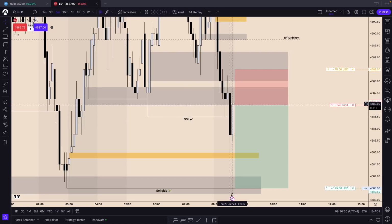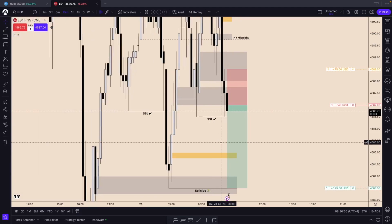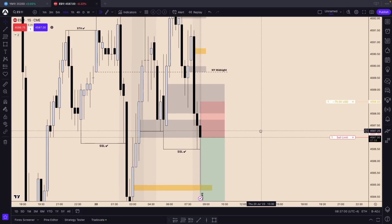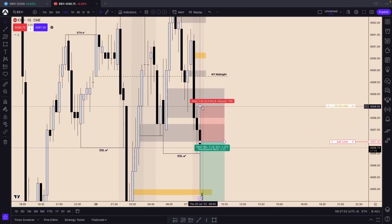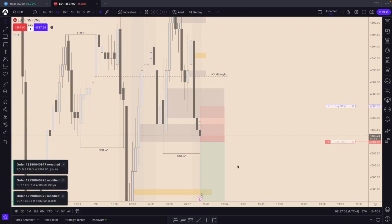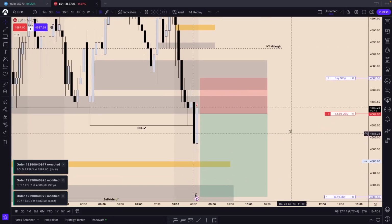Alright, nice, quite the rejection. We cleared sell side, be aware of that. 15-minute, huge fair value gap. Alright, we're tapped in. Let's go down to the 5. Alright.